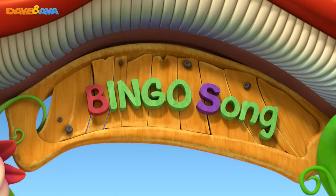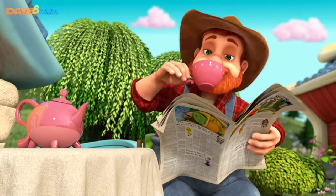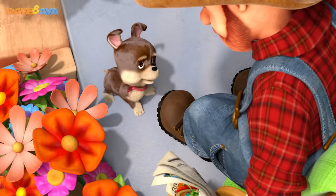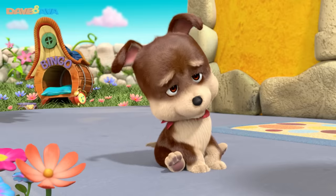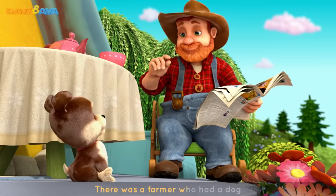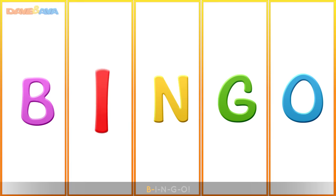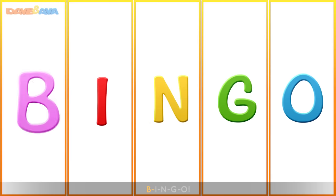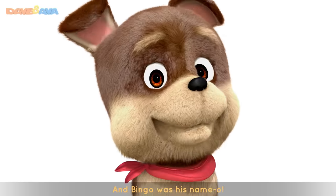Bingo song! There was a farmer, had a dog, and Bingo was his name. Oh, B-I-N-G-O, B-I-N-G-O, B-I-N-G-O, and Bingo was his name.